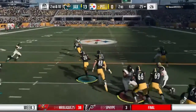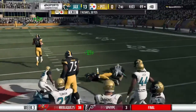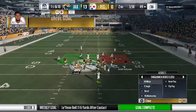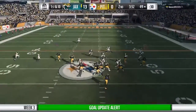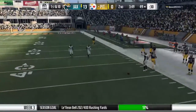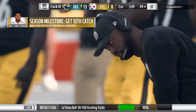On 2nd down, it's Bell. And an alley to run. And he'll be taken down, but not before he gets into enemy territory. 25 yards the pickup there, and also a first down. Boy, he does it at a high level, doesn't he? Because when I watch him, I think of his vision. Straight ahead, peripheral. Also has that sense of where holes are going to be before they actually open. I think that helps set him apart from many of the other backs in the league.